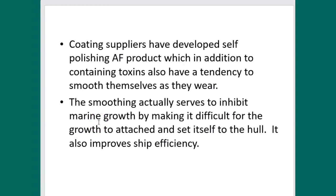Coating suppliers have developed something a little bit different. It's called a self-polishing anti-fouling product, which, in addition to containing toxins, has a tendency to wear smooth as the vessel goes through the water. Now, you wouldn't think a whole lot of friction could exist between the water and the steel, but water does create some smoothing effect.